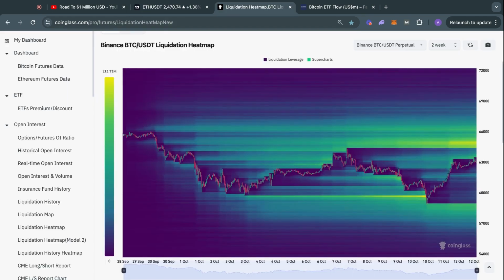Now, taking a look at the Bitcoin liquidation heat map, first of all, on this 2-week time frame. As you can see right here, we have a big level of liquidity to the upside at 65,000 US dollars. So potentially this could be a level that the Bitcoin price gets attracted to here. And this would also align with that Fibonacci level, that 0.786 Fibonacci level that I talked about earlier in the video.